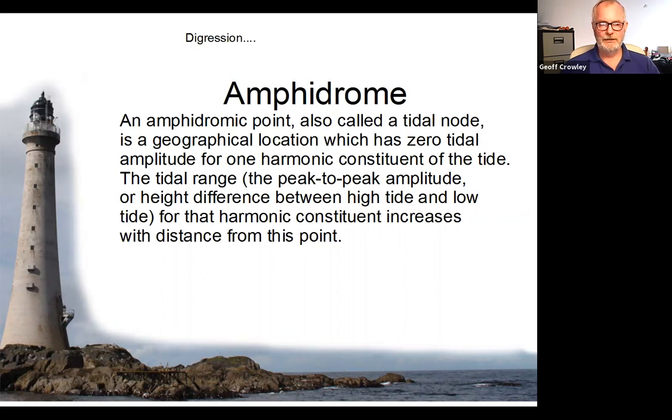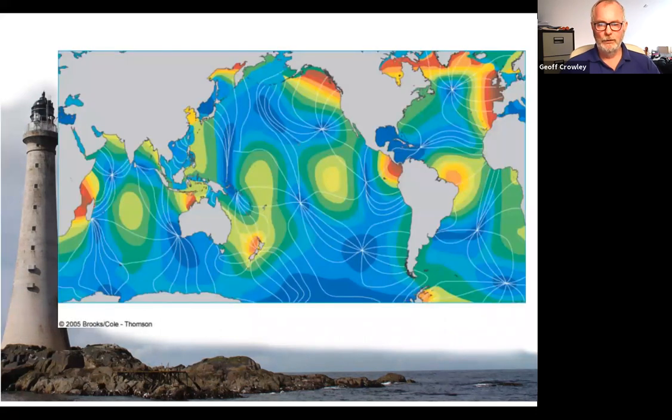Doesn't that create a slope in the water? And the answer is yes, it does. But it's such a long slope that you hardly notice it, although it creates some tidal flow. So this point, and there are points all around the world, here's a map of some of them. There are these points where the tide doesn't change in height. Between high tide and low tide, almost 0 change in height. And there are points where there is a huge change.